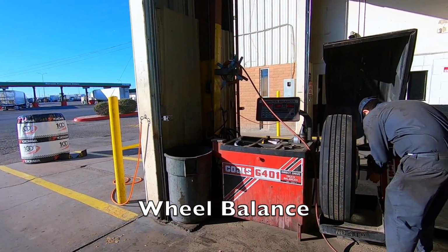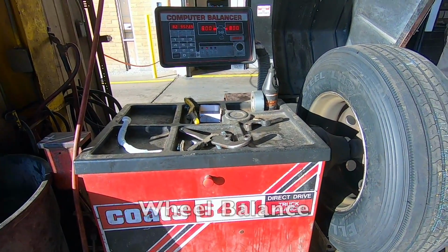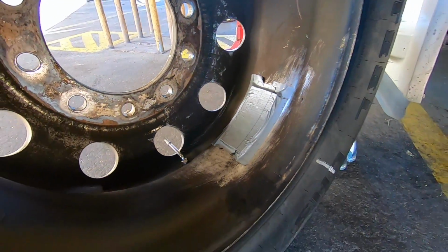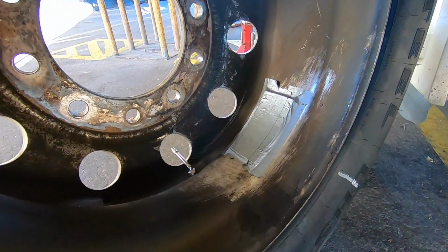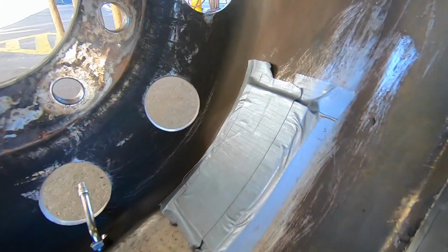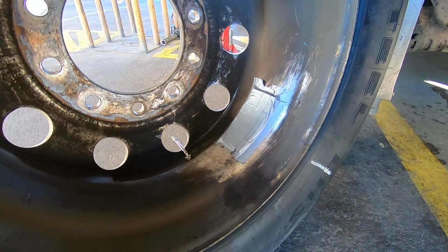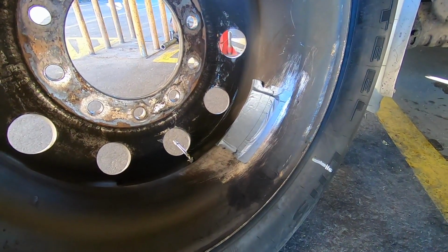They balance these out, and they put the weights on the inside and the middle, and they tape them up, so just in case they start flying off, he said this duct tape helps secure them onto the wheel, so that's pretty sweet. They're not gonna go anywhere.